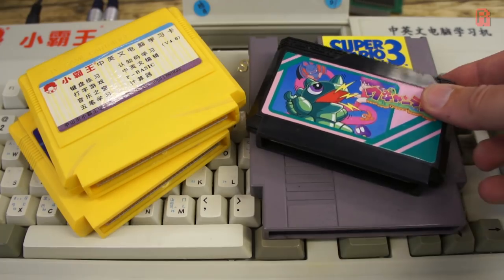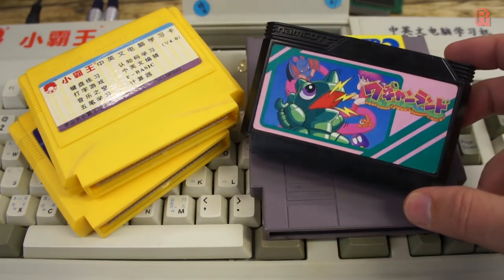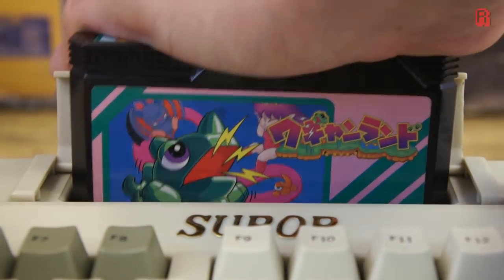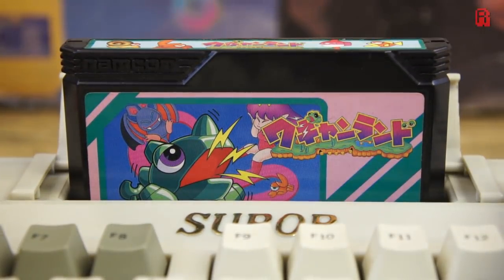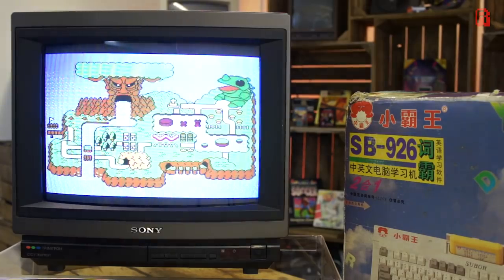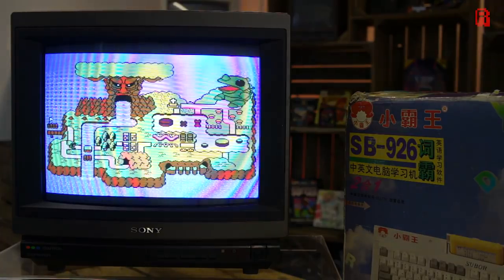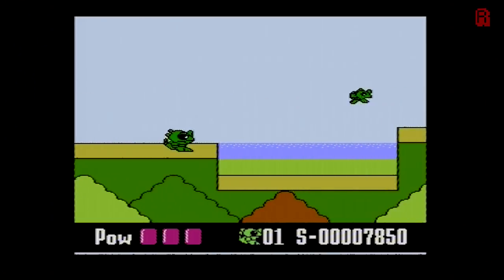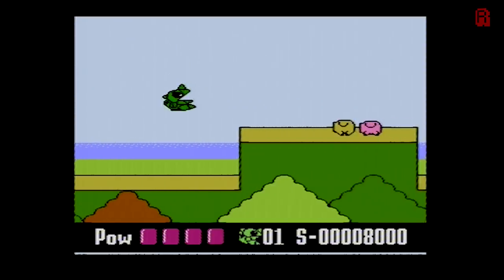But my Japanese Famicom version of Wagon Land certainly looks similar. And sure enough, it slots right in. And now, school's out. This is a Famiclone through and through. Put in your genuine or less genuine Famicom cart and you can forget about the keyboard entirely. Get your buddy over on the second joypad and stun them with the gaming technology of 1983.